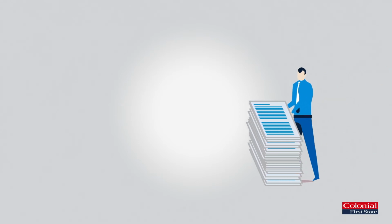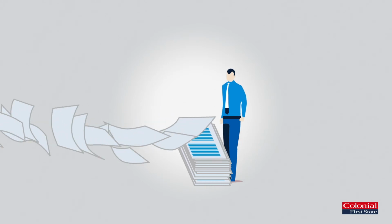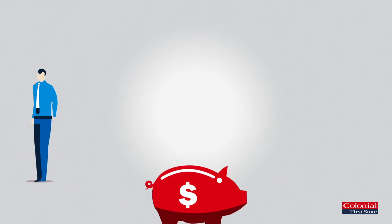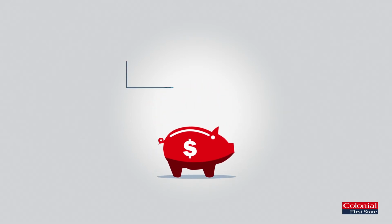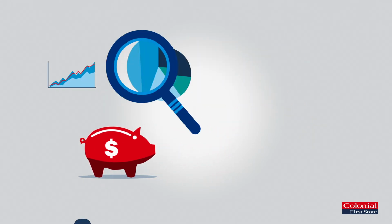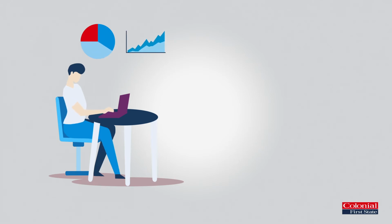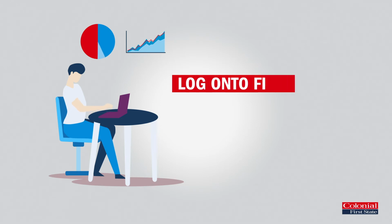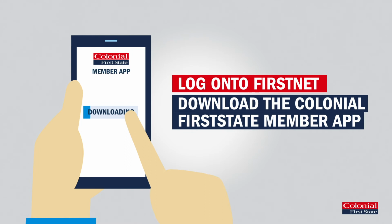Having fewer accounts also means you receive less paperwork, like your super statements and fund reports, so it's easier to keep on top of everything. And with only one fund to follow, it's easier to understand how your super is invested and how it's performing. You can check your first choice employer's super investment strategy and performance by taking a look at the investment section of your super statement, by logging on to FirstNet or by downloading the Colonial First State member app.